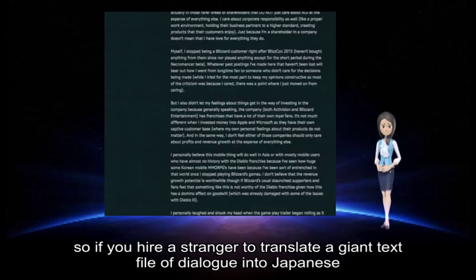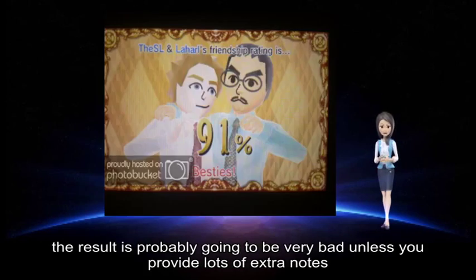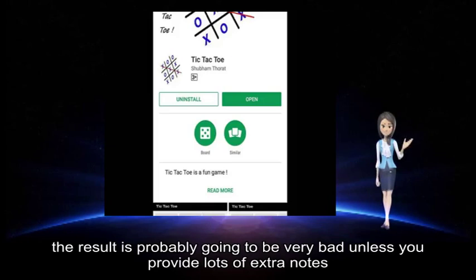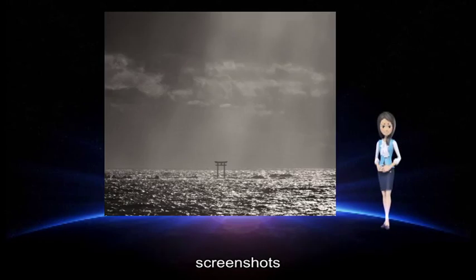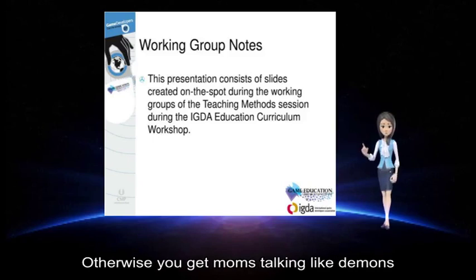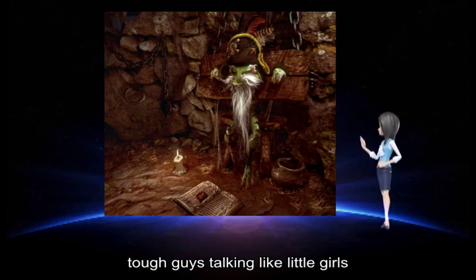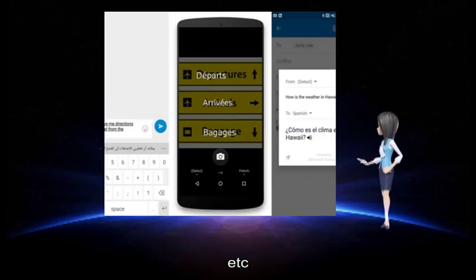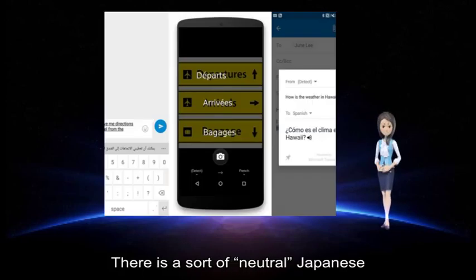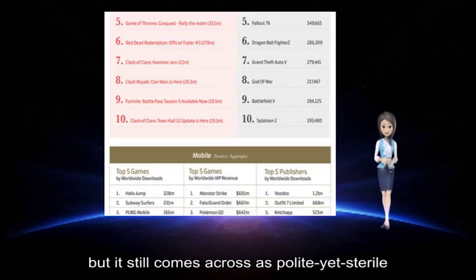So if you hire a stranger to translate a giant text file of dialogue into Japanese, the result is probably going to be very bad, unless you provide lots of extra notes, screenshots, videos, and back-and-forth communication. Otherwise you get mods talking like demons, tough guys talking like little girls, etc. There is a sort of neutral Japanese, but it still comes across as polite yet sterile.